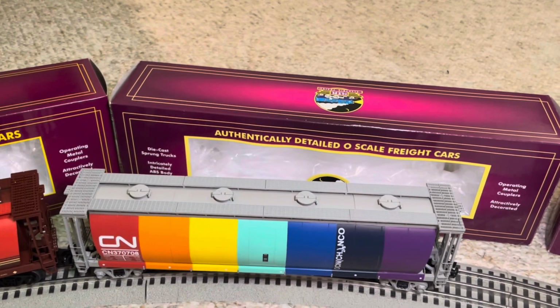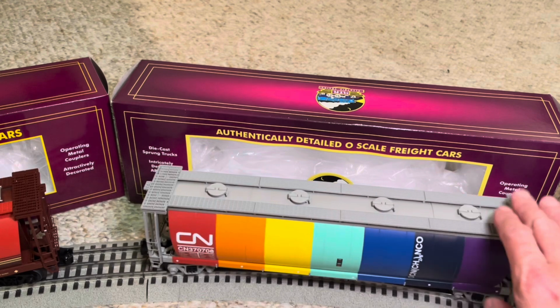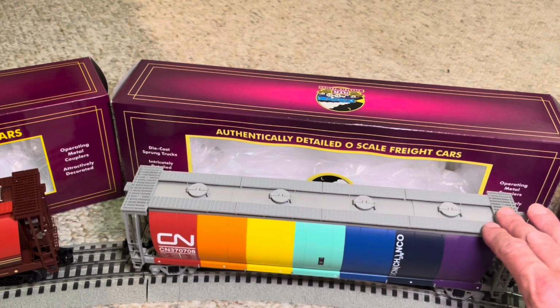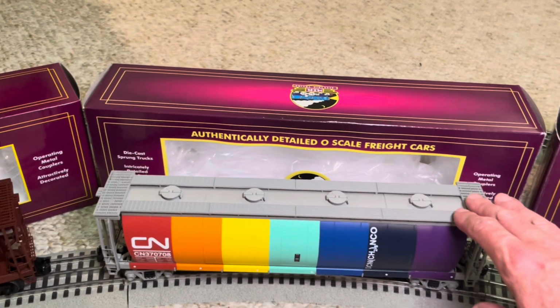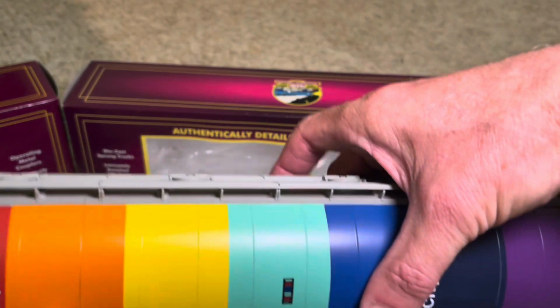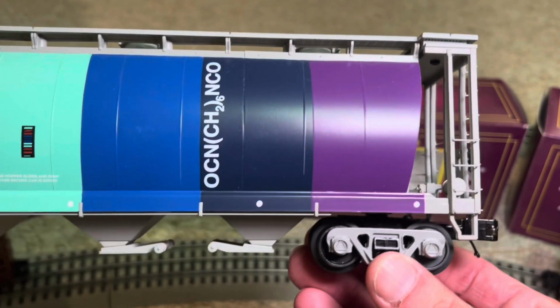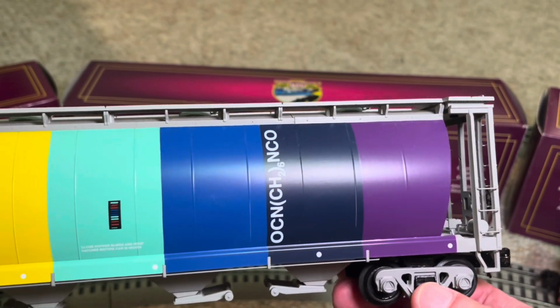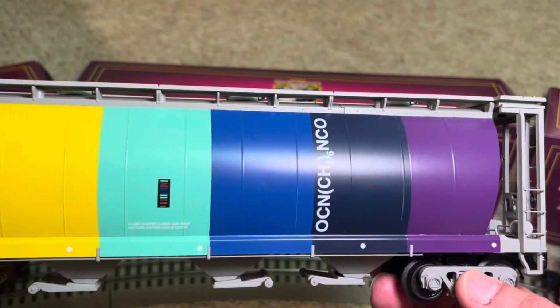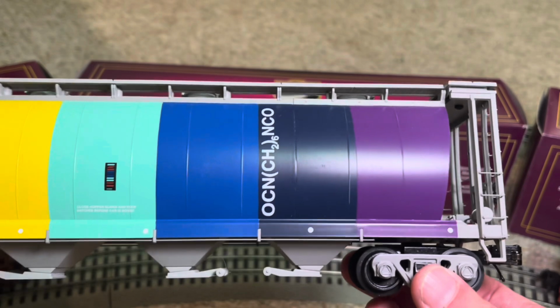Over here, this one, I've seen this one around a lot. This was from the MTH Railroad Club. This came out in 2009. If you go on eBay, you can find these listed on there all day. Hate to say it, but yeah, I got a pretty good deal on this one. A lot of them are listing from like $80 to $100. I paid a fraction of that, and I didn't even bid on it.